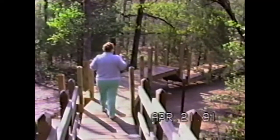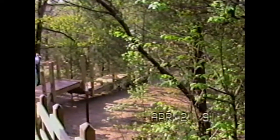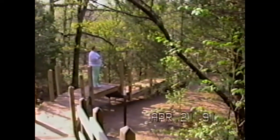Holding on this. I don't know really where it goes. Well, it starts climbing up. Up the other hill someplace. And it might be a continuation of what I took a while ago.